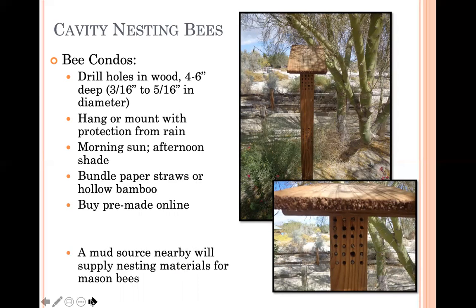And then you can build a roof on it, or you can hang it under a roof somewhere in your garden that has protection from the rain, because if they got wet inside, they could get moldy. So we don't want to say, hey, bees, come live in my house, but then I forget to protect them from the rain. And you also want to protect them from extreme heat. So hanging them somewhere in your garden that gets morning sun and afternoon shade is best, so that the bees don't cook inside, okay? All right, let's see.